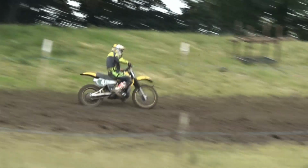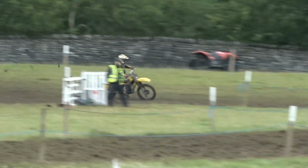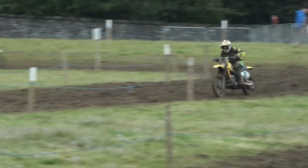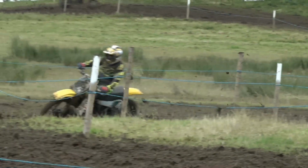But there's no question, normally if this racetrack here at Helsington was dry, it can certainly provide the spectators with some fast and furious racing. But I have to say that even in these tricky, slippy and difficult conditions, some of these guys are still carrying quite a good turn of speed.